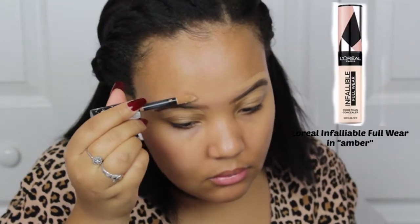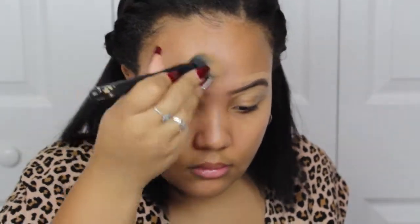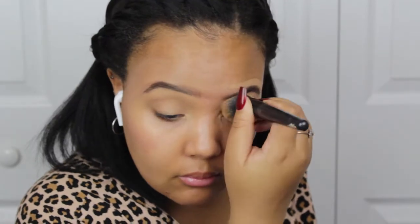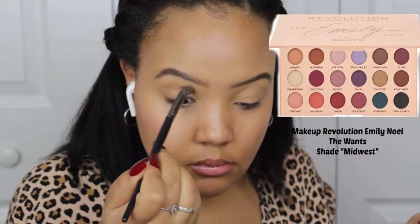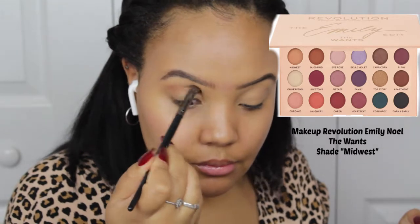Here I'm going in with the L'Oreal Infallible Full Wear Concealer. This has been a favorite for literally the whole year. I am obsessed with this concealer. I need to pick up another one because I have definitely run out, but I just use this to carve out my brows, which I have been recently liking to do. I just feel like it makes my makeup look like I did it a little bit more, you know, it just gives a little bit more oomph.